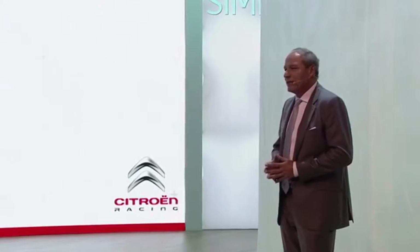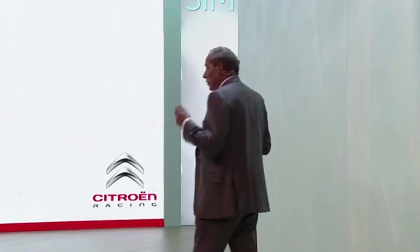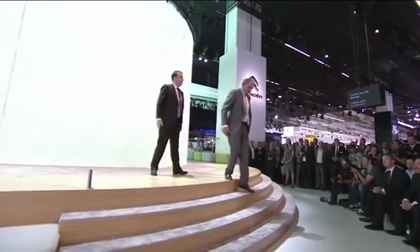So after the WTCC, which is very important for us, let's come back to something different, the DS line. We're showing here, for the first time in Europe, Wild Ruby, which is a concept car which was launched in Shanghai in the DS line. But to talk to you in more detail about this wonderful car, and more generally about DS, let me introduce to you and give the floor to Mr. Yves Bonnefond, Deputy CEO of Citroën. Yves, welcome. Thank you, Mr. Bonzé. Ladies and gentlemen, good afternoon.